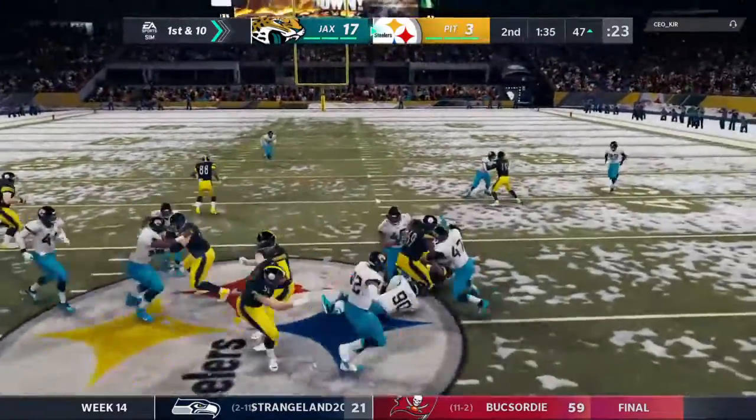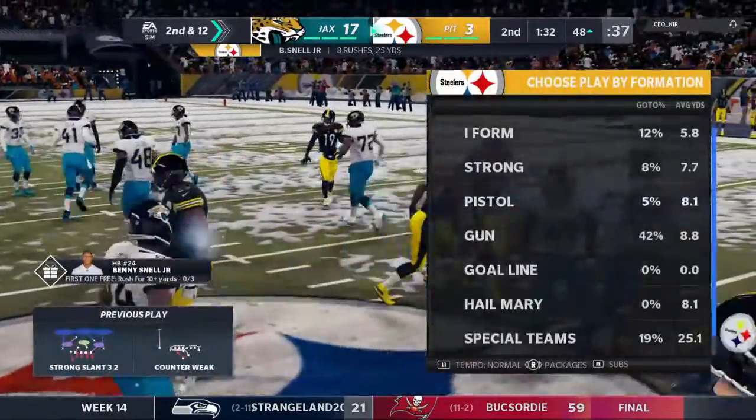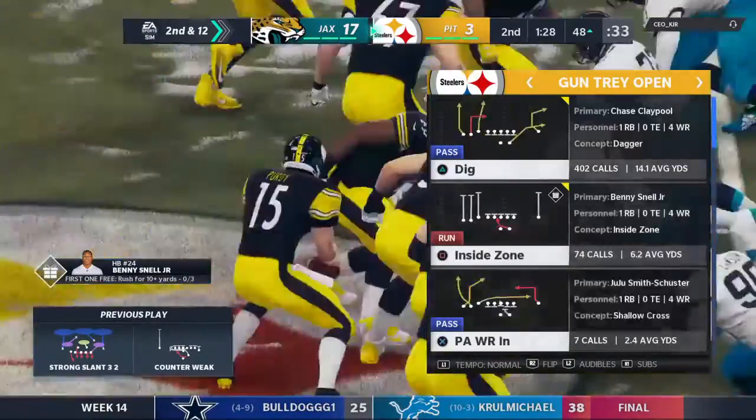On 1st down, it's Snell again. And they go backwards here. Losing yardage back at the 48-yard line. 2 yards the loss, 2nd and 12.